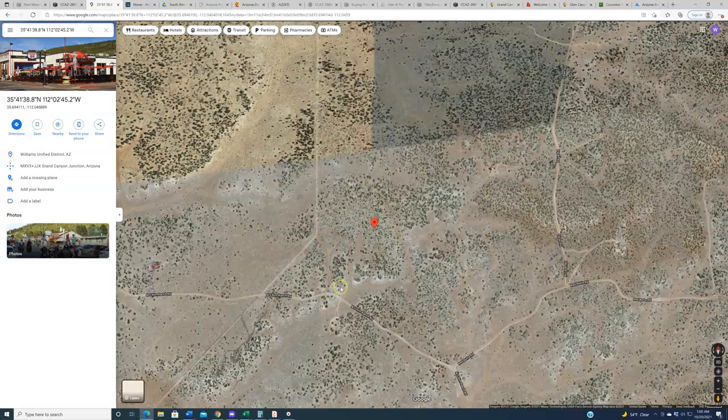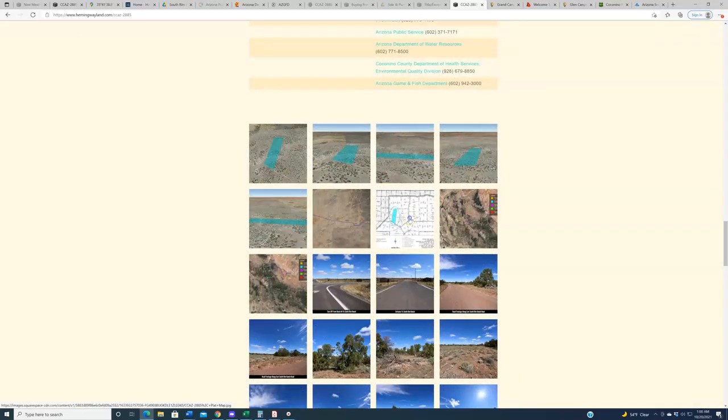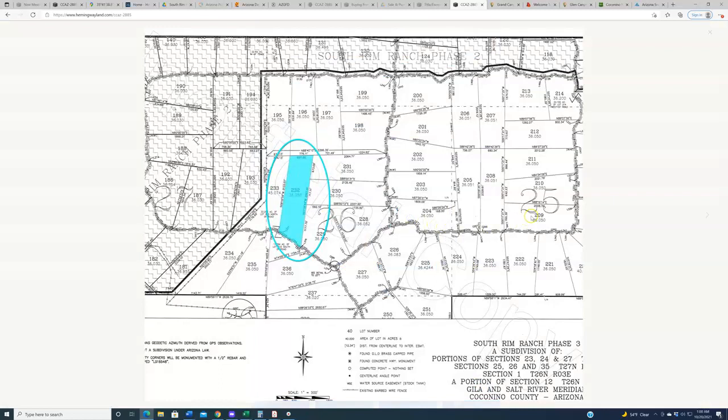Of course, Google Maps does not have the plat overlay, so for reference, we will direct your attention to the photo gallery on the listing page, which has the Google Earth overlay of the general size, shape, location, and footprint of the subject property. Additionally, guys, as always, we like to supply you with plat maps because sometimes people accuse us of making up geometric shapes. We don't do that. This is the subject parcel right here, as indicated by the South Rim Ranch plat map.